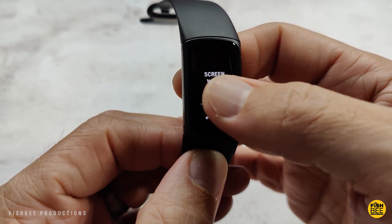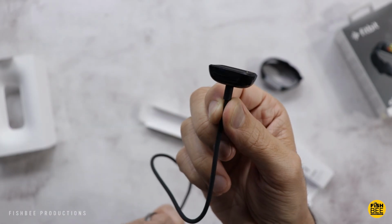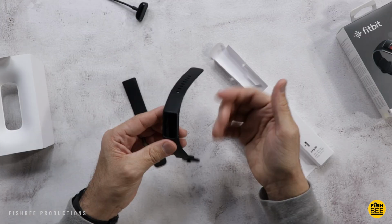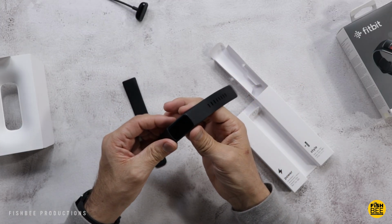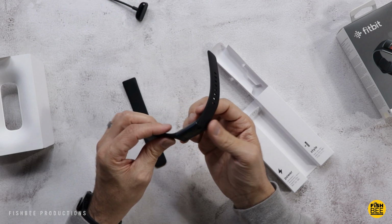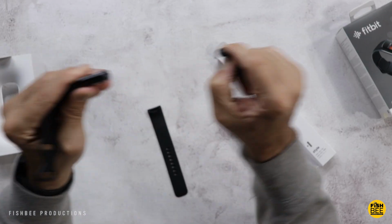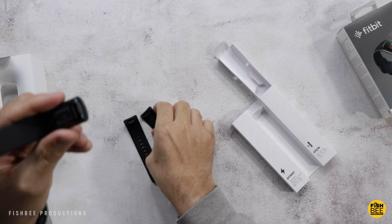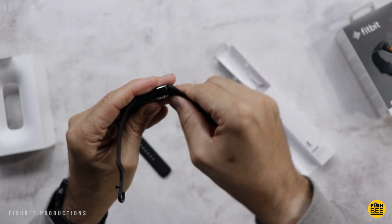It's also got heart rhythm assessment with ECG, stress management, and EDA sensor. You're also going to get daily readiness score. They're definitely packing in a lot of features in this Fitbit. Nice thing is you get 2 different size bands. Depending on if you have a small, medium, or large wrist, you shouldn't have a problem with this one fitting. Okay, this looks like it's really easy to switch out the bands. That's always nice to see.